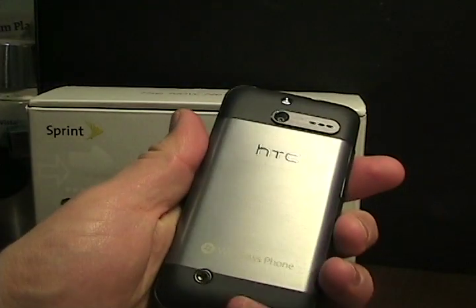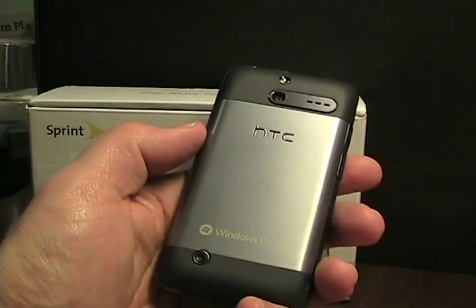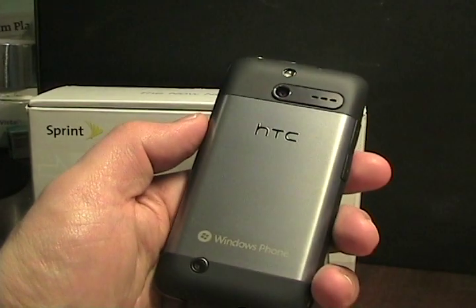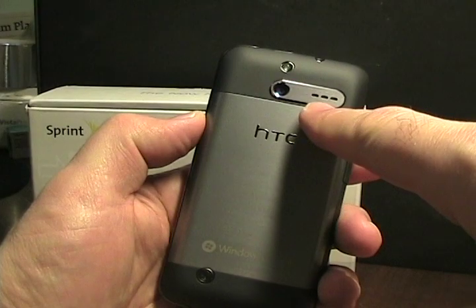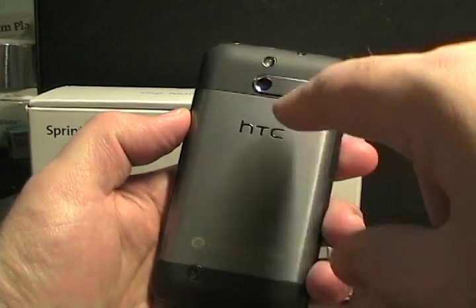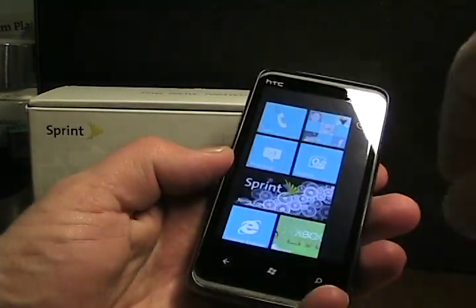If we switch around the back, this is very nice quality hardware. We have a metal battery cover, and we have a 5 megapixel camera and then a flash as well. Now the speaker is actually right here. This is the mono speaker. It's pretty loud. It sounded a little bit distorted at high volumes, but it was quite loud. 1400 milliampere battery, I believe, inside there, by the way.